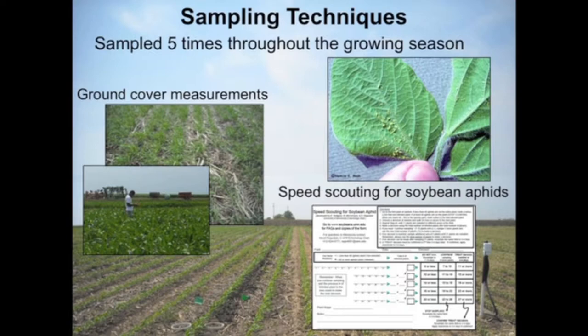Now, going out and counting 250 aphids per plant, I'd rather not do that. So there's a very, very quick way to do it called speed scouting. All you need to do is go out and you count to 40. If it's above 40, that plant gets a plus. If it's less than that, it gets a minus. You accumulate enough pluses, the field needs to be treated within 7 to 10 days. You accumulate enough minuses, the population's not large enough to really cause any economic concern.